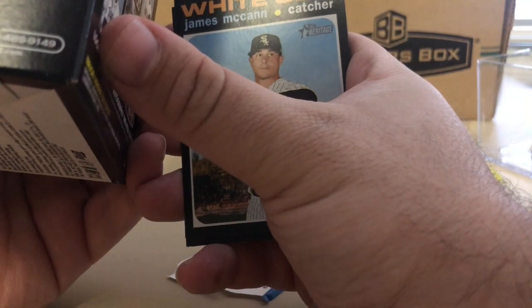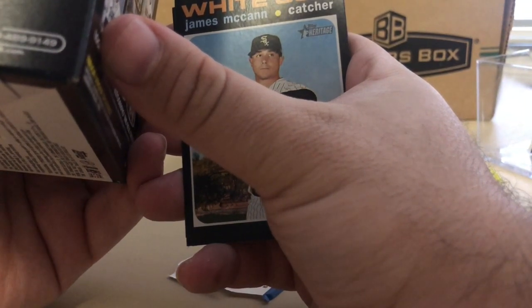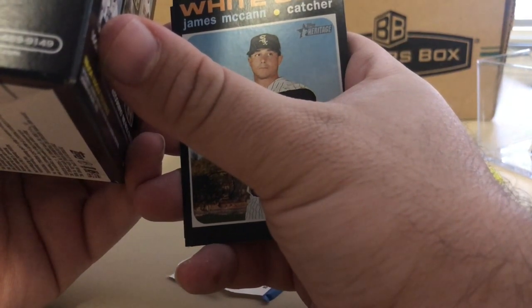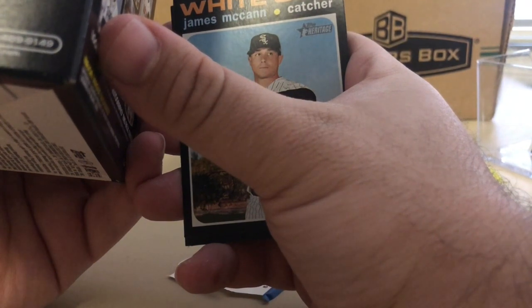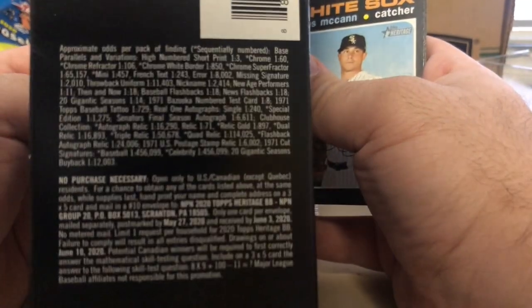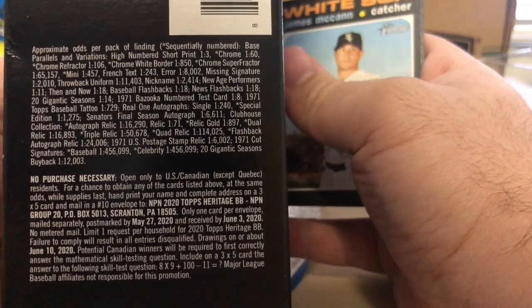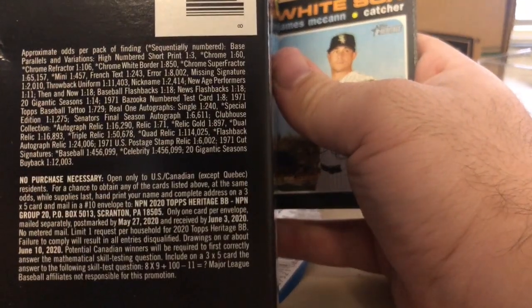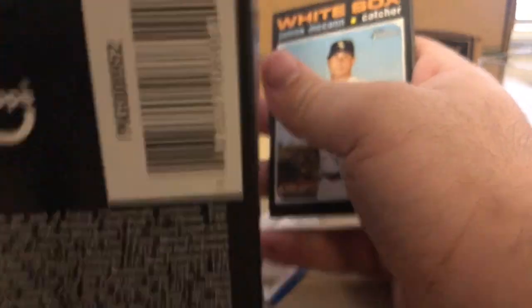French text. There's chrome, white border, throwback uniforms, nicknames, new age performers, then and now, inserts, tattoos. I don't see anything about a mini. I don't know if you guys do. Oh well.